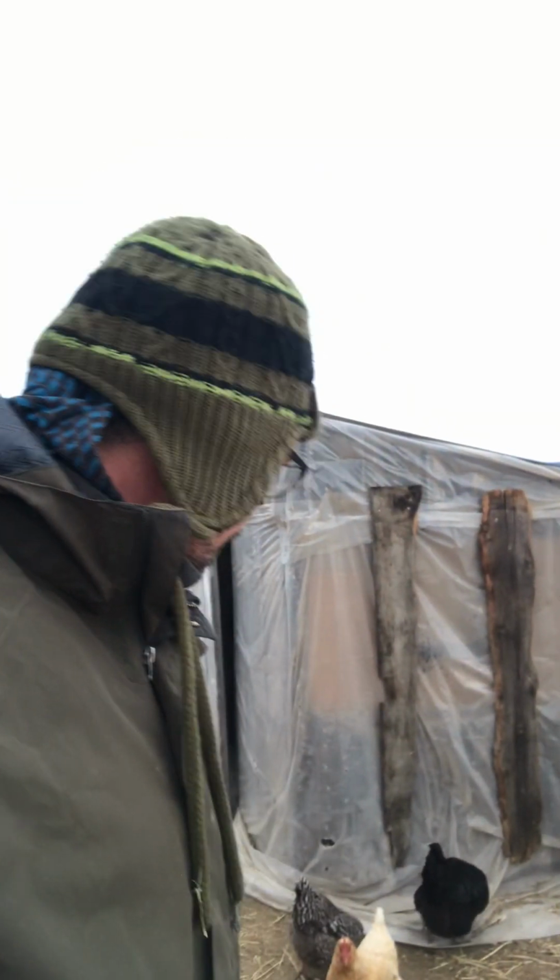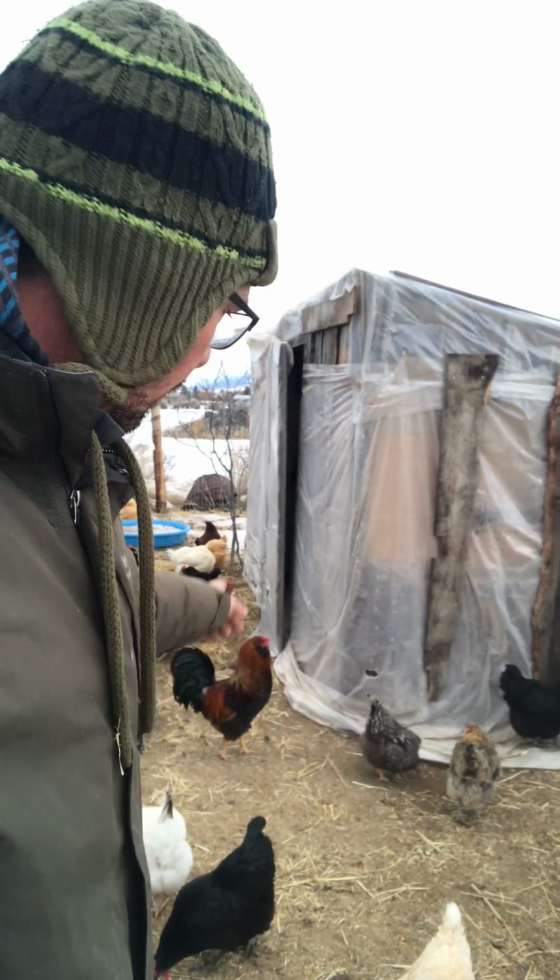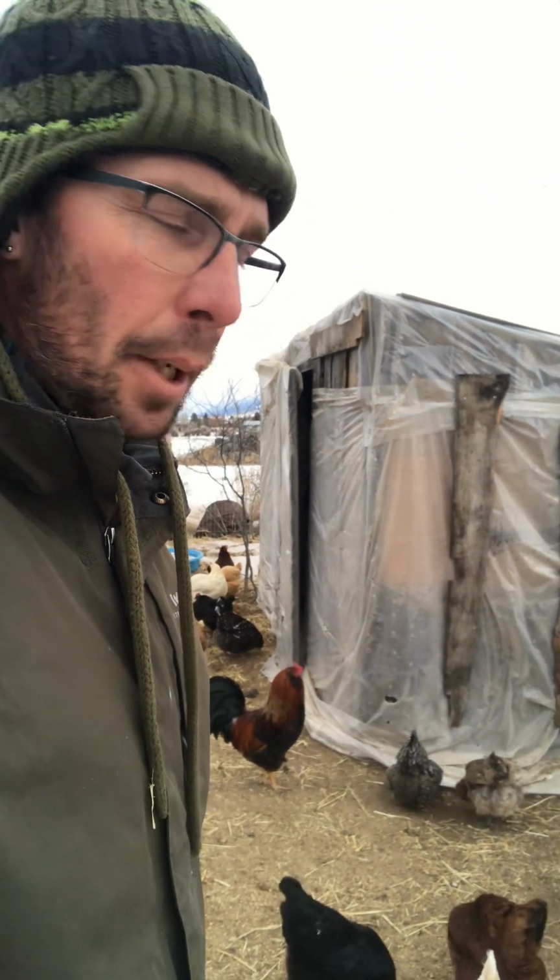So when it comes to the barred rock, as you can see behind me, she's down there just hanging out. And of course, we got little Roo. He's coming up for the camera again, so forgive me if you hear him again. But I'll try to keep him from crowing as much as possible without bothering him too much. So anyway, let's get back to the barred rocks.